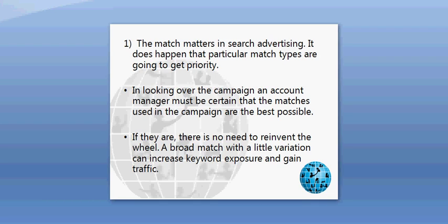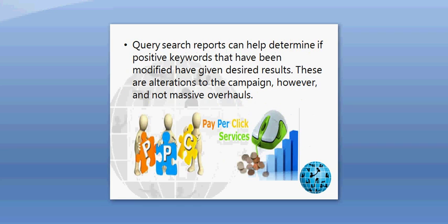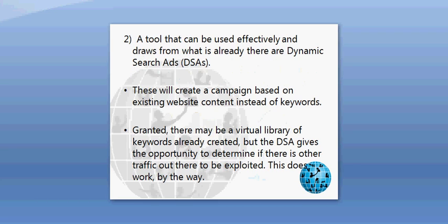A broad match with a little variation can increase keyword exposure and gain traffic. Query search reports can help determine if positive keywords that have been modified have given desired results. These are alterations to the campaign, however, and not massive overhauls.